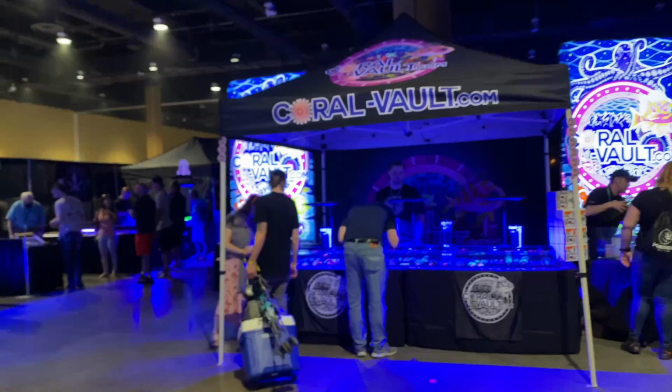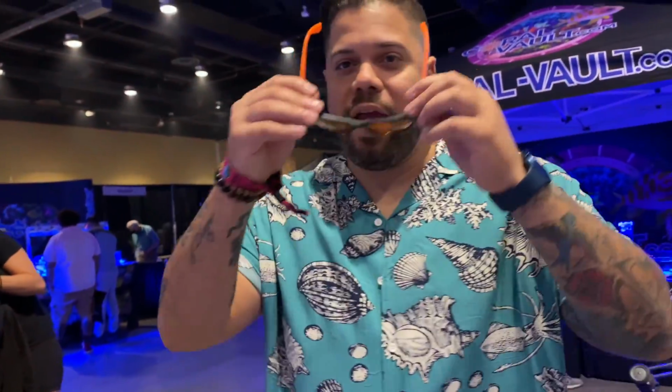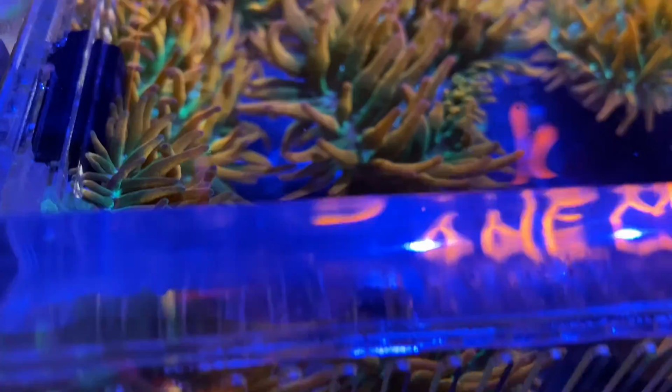So let's do it. We're gonna go to some of the vendors to see what type of coral they have. Last time we were here, they even had an owl. They had a baby alligator. It was crazy. So, all right, we got our handy dandy glasses. Let's see what we got.